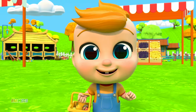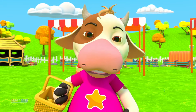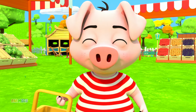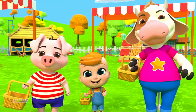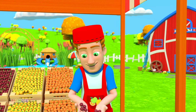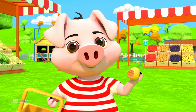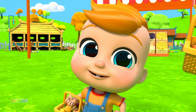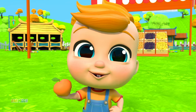P is for peaches, P, peaches. T is for tangerine, T, tangerine. G is for guava, gua, guava. C is for cherries, Ch, cherries. Cherries are yummy.